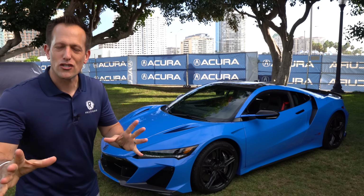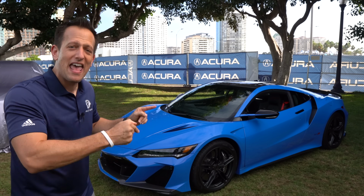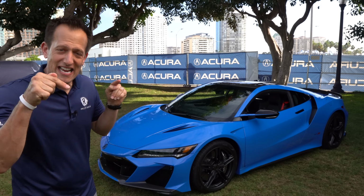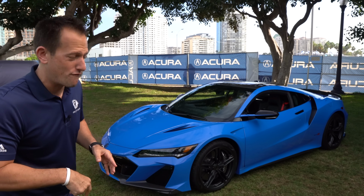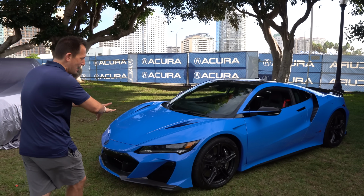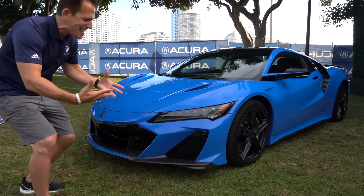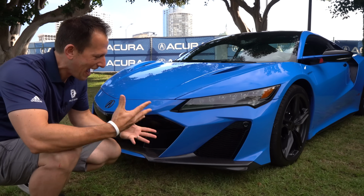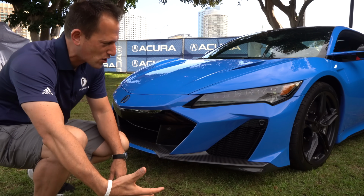You'll notice this new color, Long Beach Blue Pearl. This car was actually built and just delivered last night here to the Long Beach Grand Prix circuit for us to review. So you guys are the first. Let's dive in. At the front of the business, the total new front fascia. This is exactly how it should have always looked. I mean, they did such a great job bringing the aggressive style.